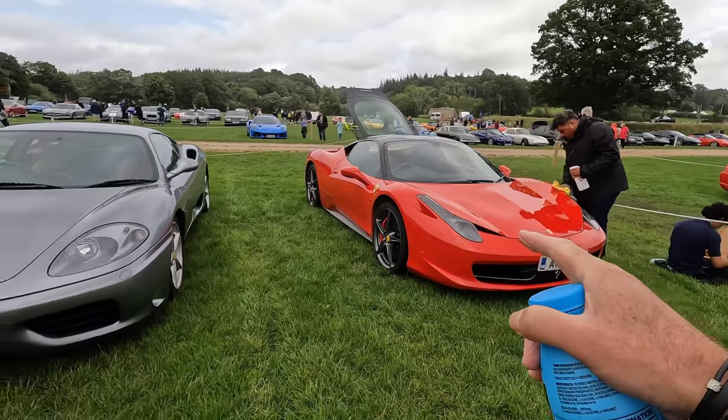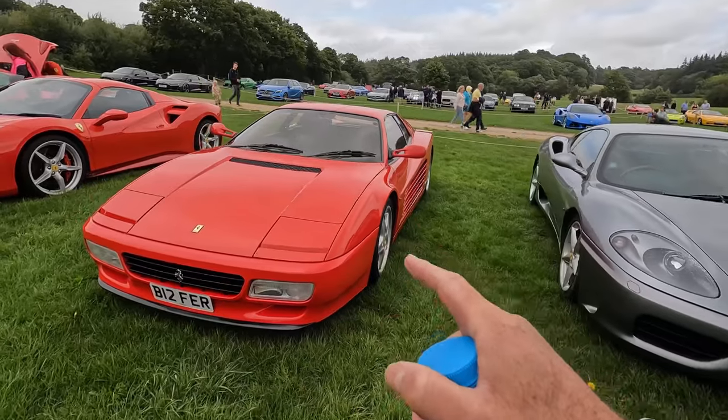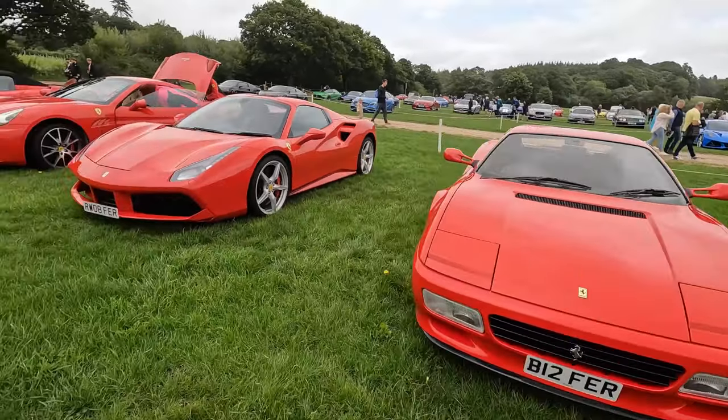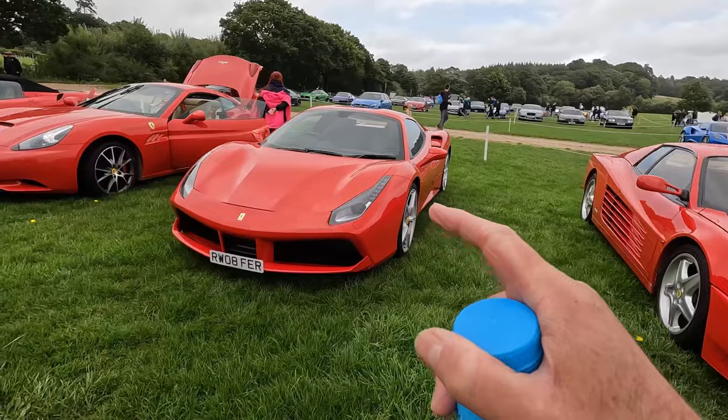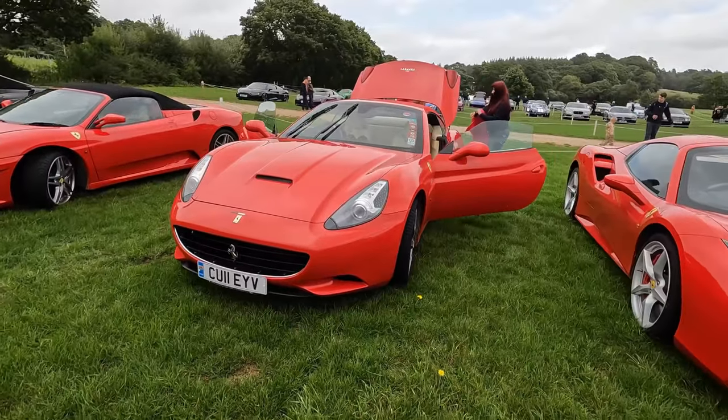The Ferrari 458 looks amazing. The Ferrari 360, we got here the 512 Testarossa. And how stunning is this car? Should we move here to a 488? This is stunning, beautiful, these cars, isn't it?